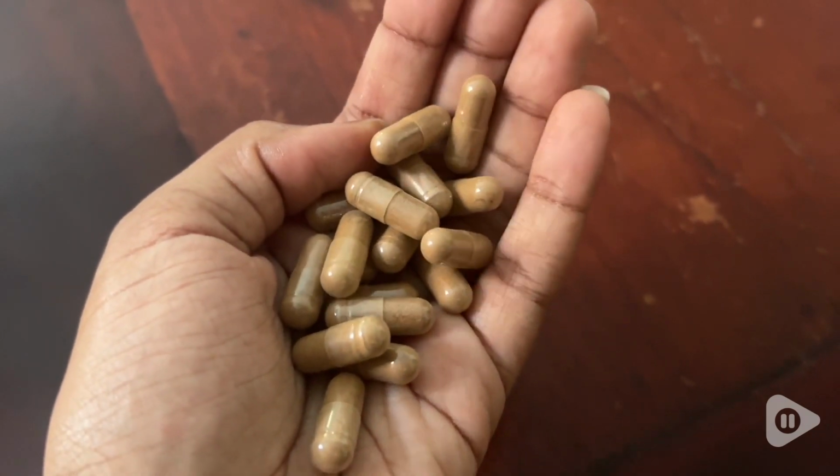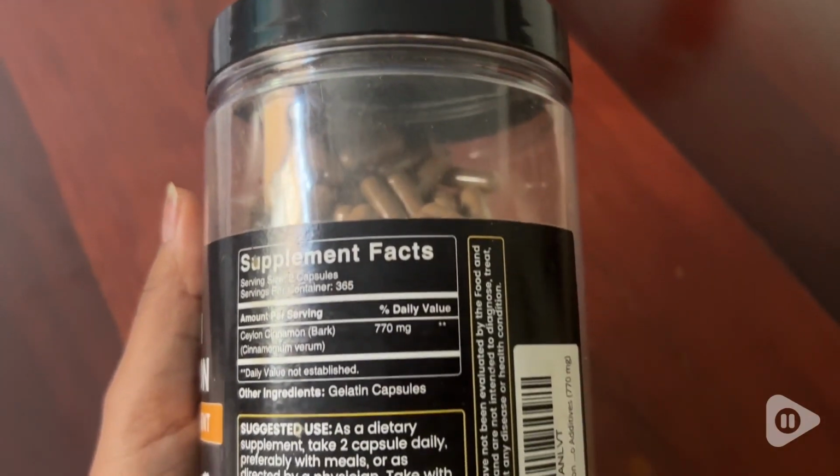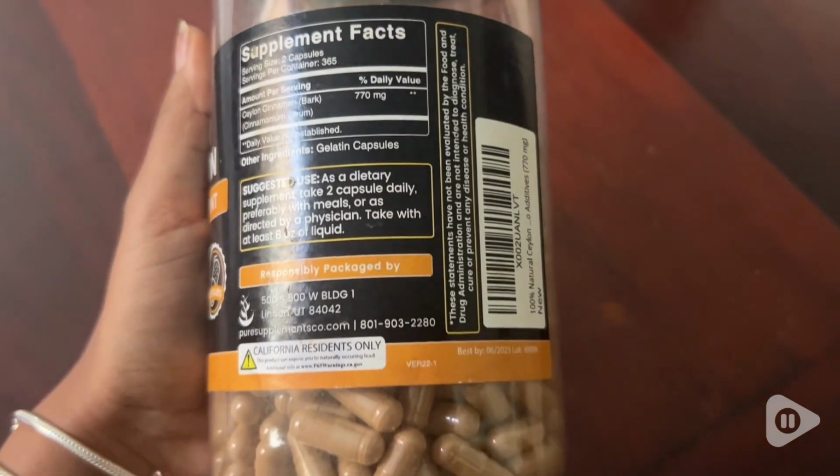Something else that is really great about the Ceylon cinnamon by the brand Pure is that you get 730 capsules. So you're definitely getting a great amount. And that is my point of view.